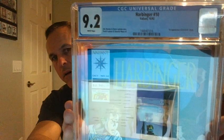All right, next we have Harbinger number 10 from Valiant, 1992. First appearance of Hard, or H-A-R-D, Core. Jim Shooter and David Lapham story, David Lapham and Gonzalo Mayo art. It's a 9.2 white pages. So for this year, certainly not an outstanding grade, but it was a pretty good price, so I went ahead and picked it up.